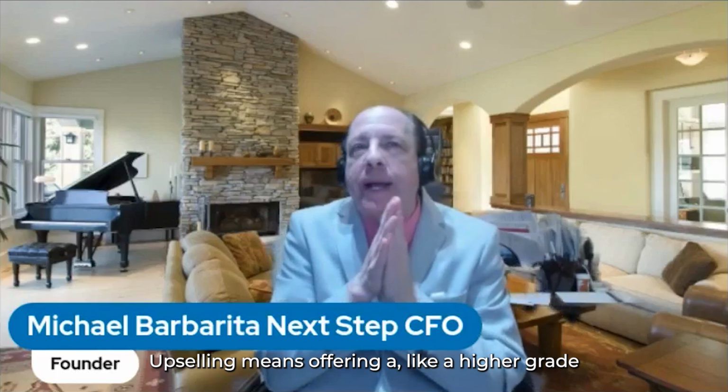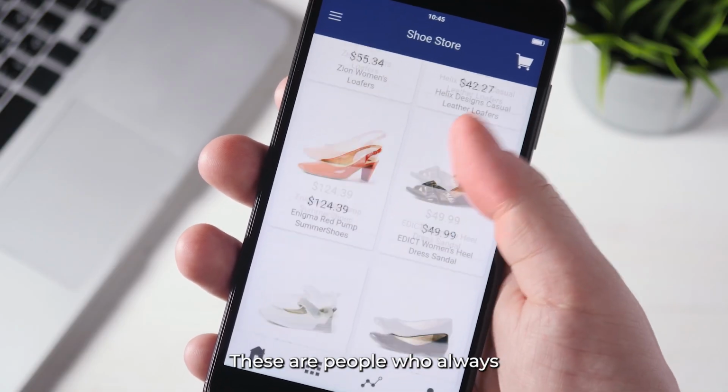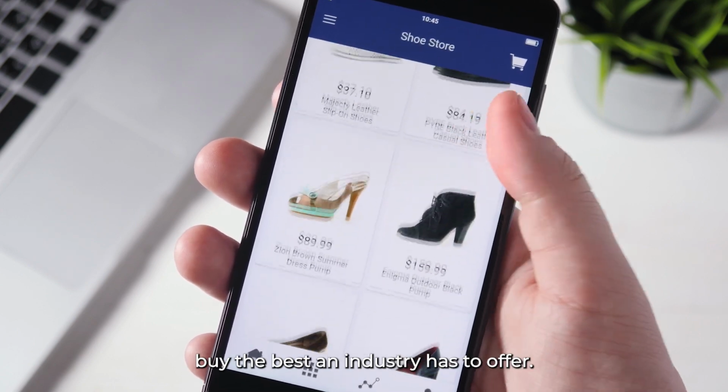And so another strategy is upselling and cross-selling. And when I say another strategy to increase the average dollar per sale, upselling means offering a higher grade or quality or size of an item that the customer may be interested in at the point when the customer is ready to buy. There are many customers in the world that feel compelled to upgrade. These are people who always buy the highest grade of gasoline. These are people who always fly first class. These are people who always buy the best an industry has to offer. And they're not necessarily millionaires. They just feel like they're missing out if they don't buy the best.